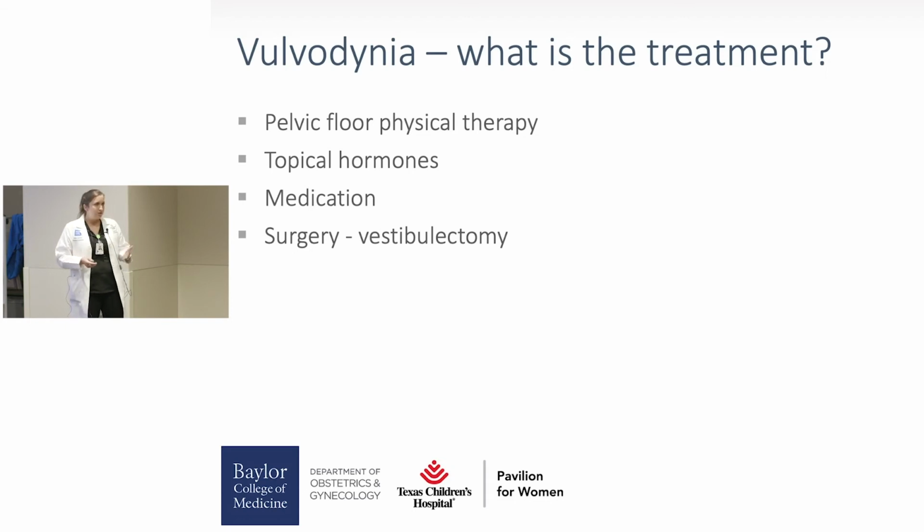There is a surgery called vestibulectomy where essentially we remove the skin right at the entrance of the vagina in that area that I showed. We usually say that is our last approach. We try the conservative therapy first. Of course, if we can avoid surgery, that's always more ideal.